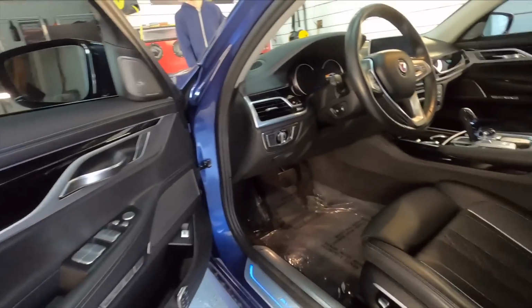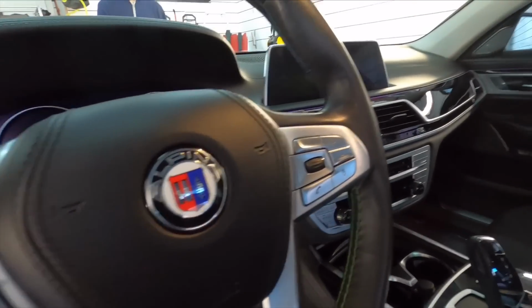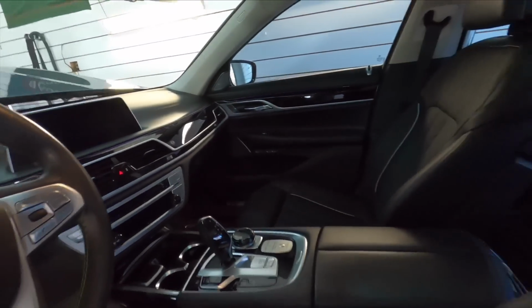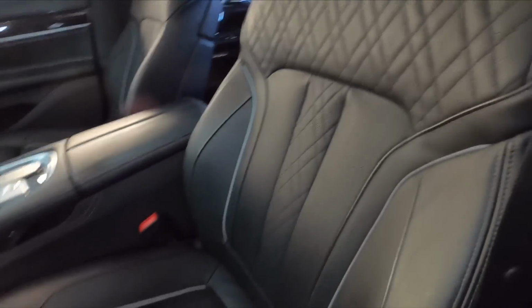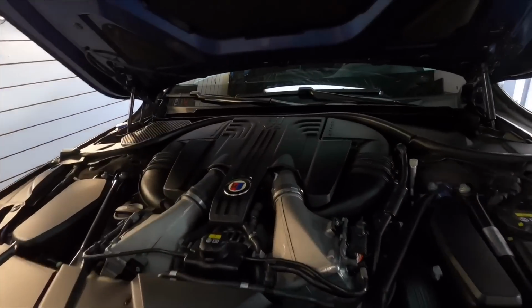The BMW Alpina B7 is amongst a rarefied group of fully appointed, ultra-high-performance, luxury sedans. The B7 is propelled by a 4.4-liter twin-turbocharged V8 that generates 600 horsepower and 590 pounds-foot of torque.